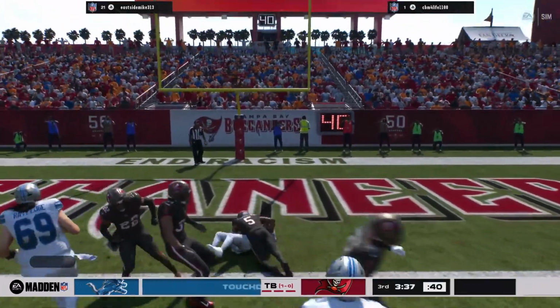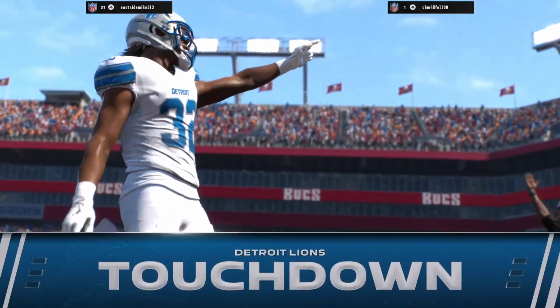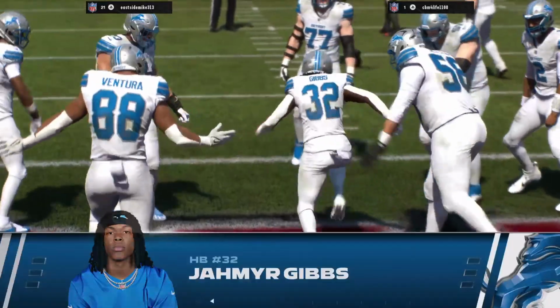Here's Gibbs. And he's into the end zone. Touchdown, Detroit. The Lions push their lead further to start the half. It's a Jahmyr Gibbs touchdown.